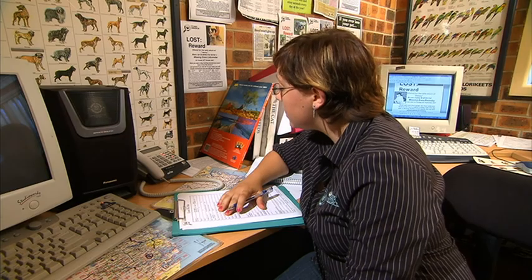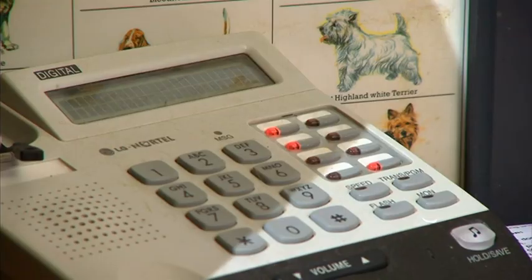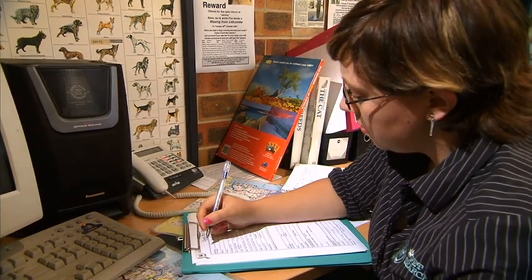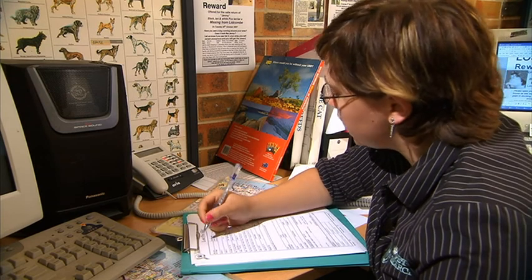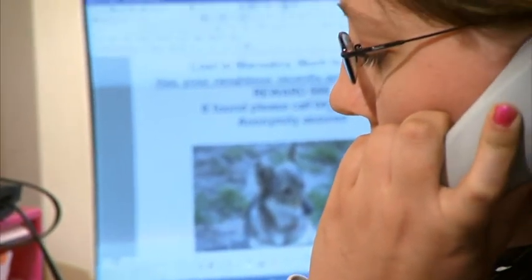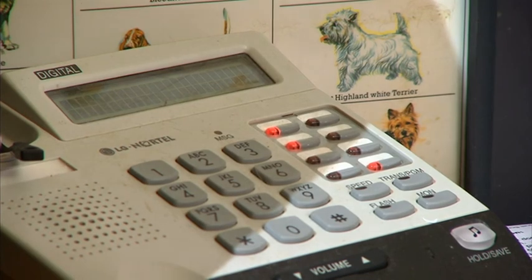Hello. I wonder if you can help me, please. I've lost my dog. Okay, when did your dog go missing? Yesterday afternoon, and she's not come home. Pet Search is a private national service based in Sydney. Lee takes calls regarding any animal from anywhere. Has she ever escaped before? No, never. And she would have been hungry because she wouldn't have had any dinner last night. That's what I'm so worried about her.